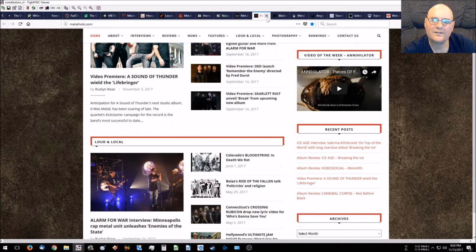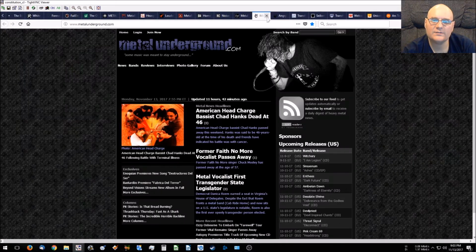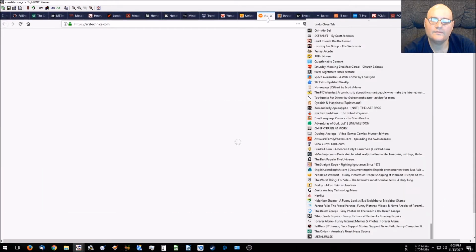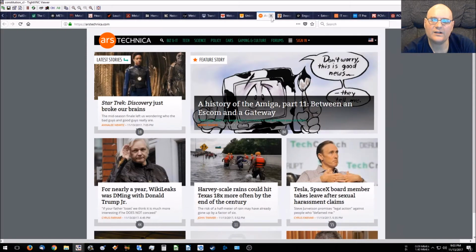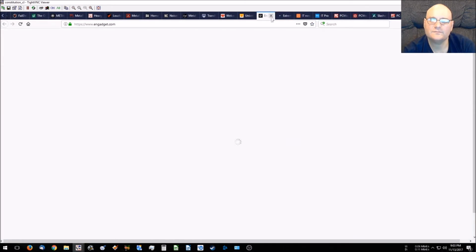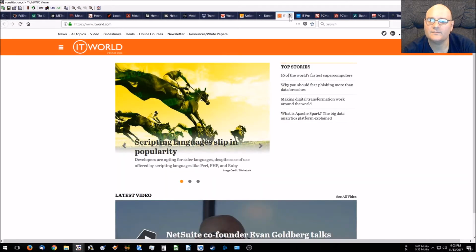Now, let's see how good it does quick closing tabs, right? Let's just say I want to kill off a bunch of crap. It does a pretty good job of killing off tabs, right? Okay, now it did miss this one, but to be fair, I launched all these tabs at the same time. Let's try to reload this one. Oh, I'm going to have my first fail. All right, let's close some more tabs here.